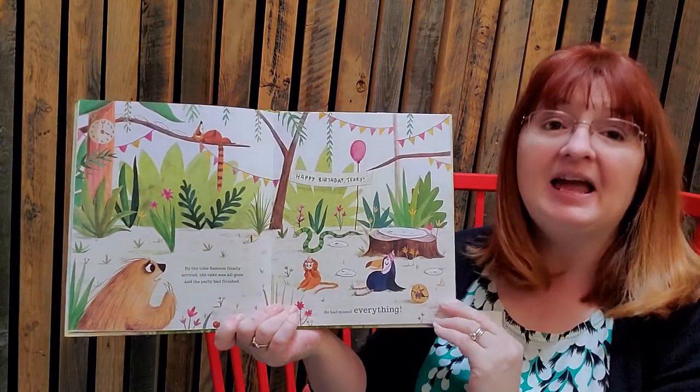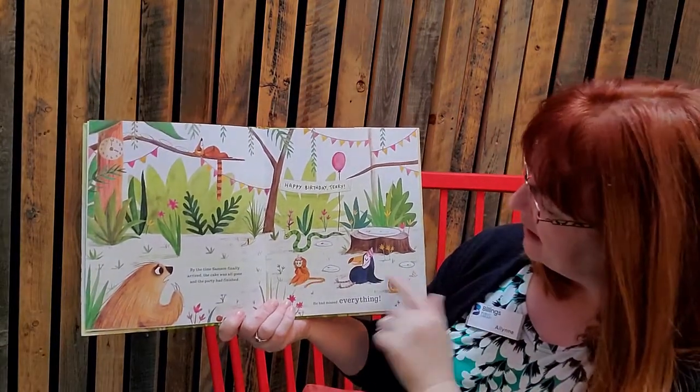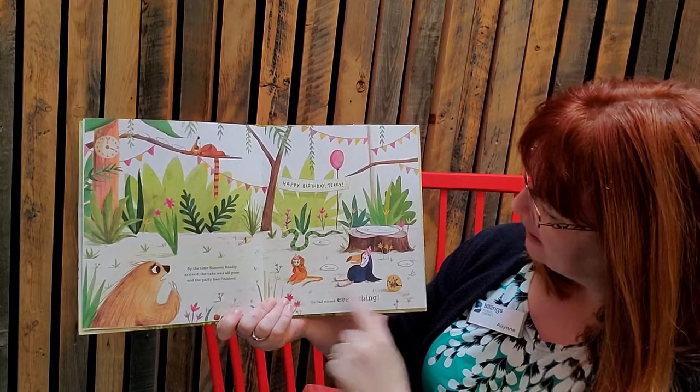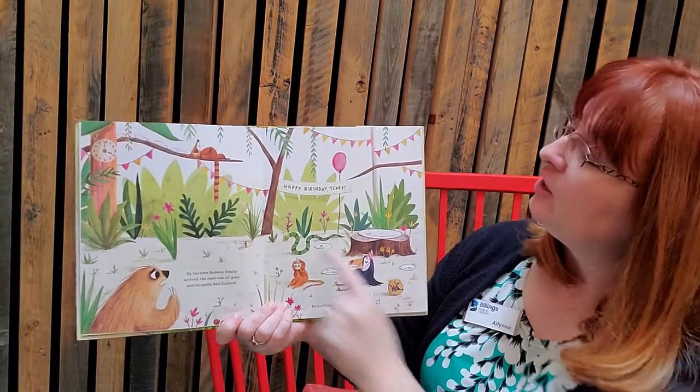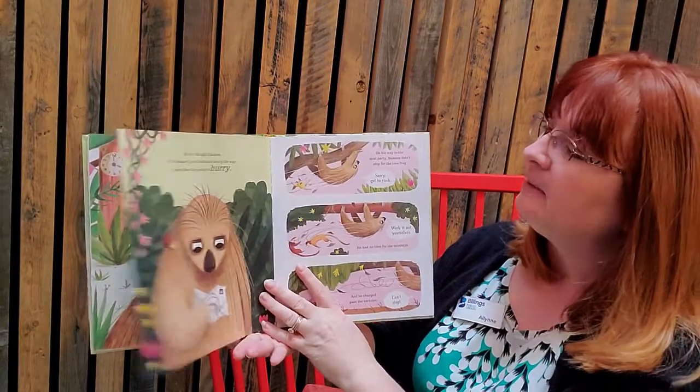He had missed everything. You see some great forest animals? There's a toucan and a monkey. There is an armadillo. And I believe that's like a little badger, maybe?